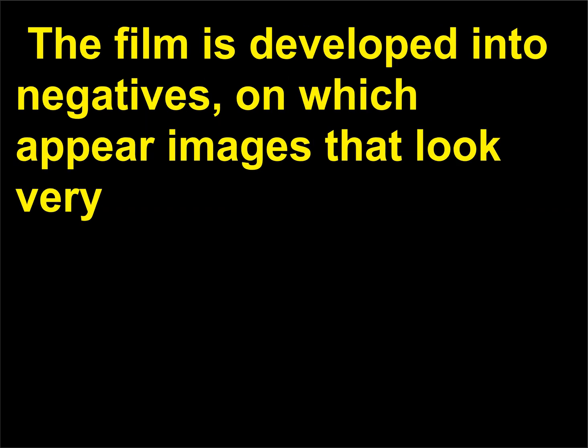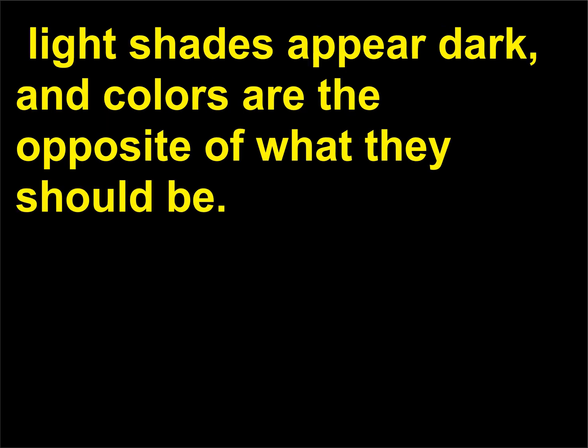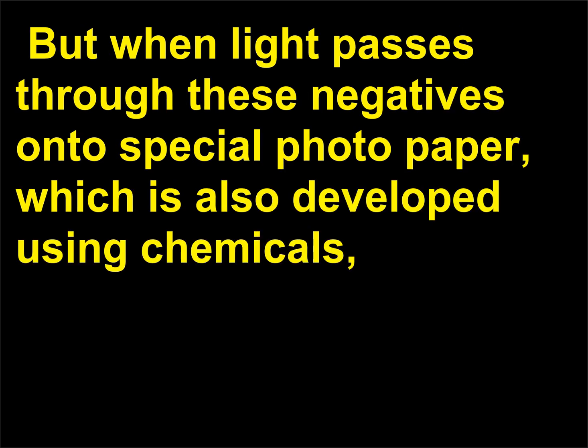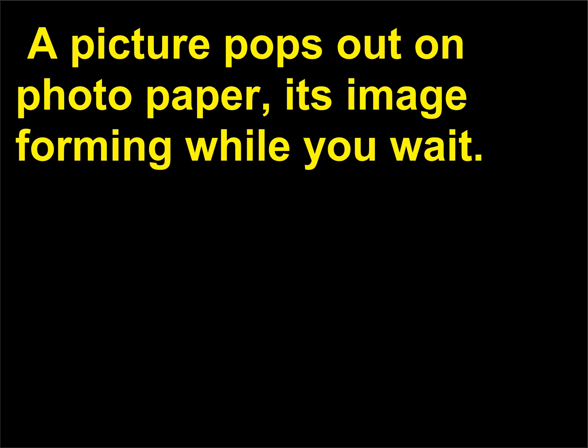The film is developed into negatives, on which appear images that look very different than those that were photographed. Dark shades appear light. Light shades appear dark, and colors are the opposite of what they should be. But when light passes through these negatives onto special photo paper, which is also developed using chemicals, the images that appear are normal again, exact copies of the photographed scenes. With instant cameras, developing chemicals are contained inside, treating the film right away. A picture pops out on photo paper, its image forming while you wait.